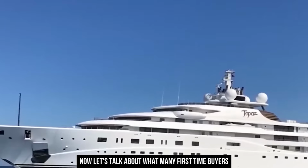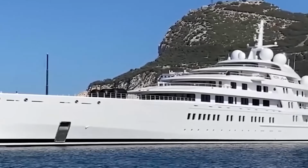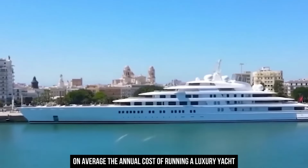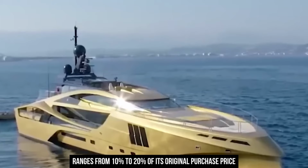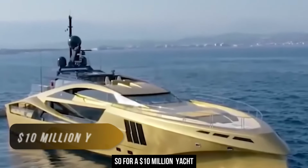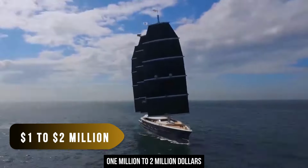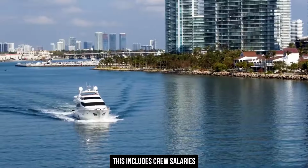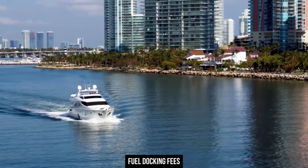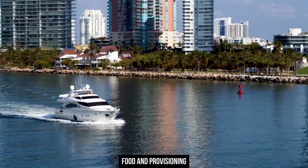Now, let's talk about what many first-time buyers don't consider: the operating costs. On average, the annual cost of running a luxury yacht ranges from 10% to 20% of its original purchase price. So, for a $10 million yacht, you're looking at roughly $1 million to $2 million every year just to keep it operational. This includes crew salaries, fuel, docking fees, insurance, maintenance, repairs, food, and provisioning.